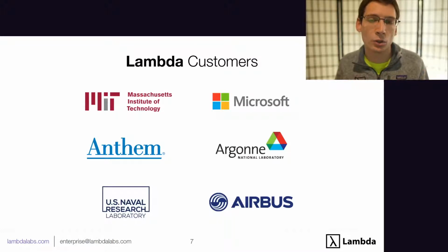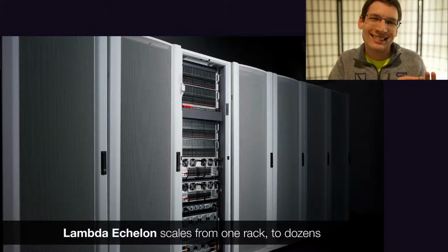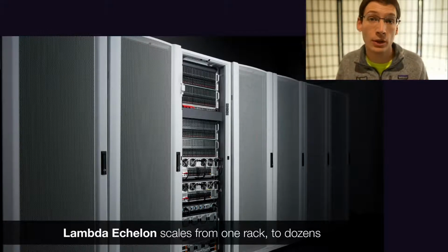Lambda's had the privilege to work with some of the biggest companies in the world, some of the top universities in the world, and we've applied that experience to designing the Echelon. The Echelon can scale from a single rack with 40 GPUs up to dozens and dozens of racks with thousands of GPUs.